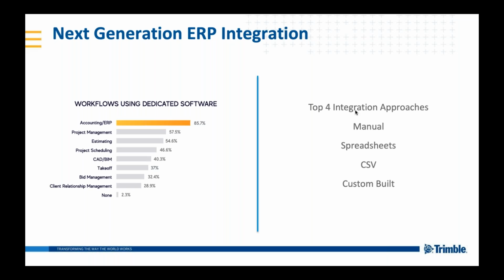But the area that's challenging is the lack of integration between these areas. And really, for a construction company, I think you can effectively argue that tying accounting and project management together is absolutely critical, because it brings that real-time data out of the field into the ERP system and pushes it back out, so everybody has up-to-date current job cost types of information.